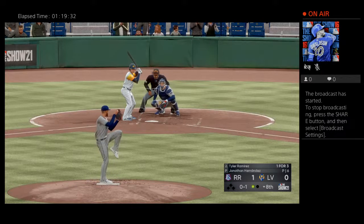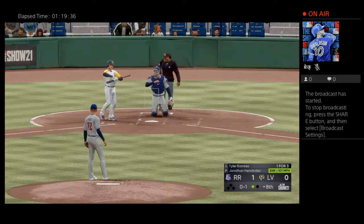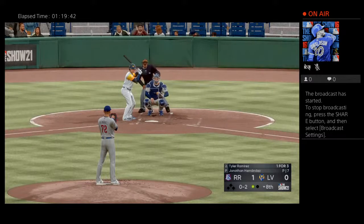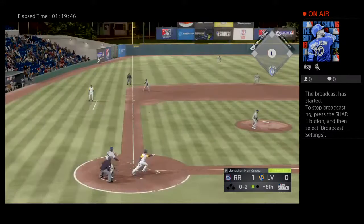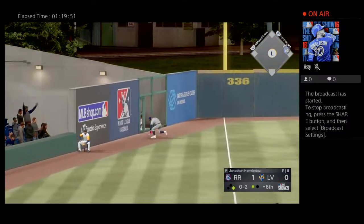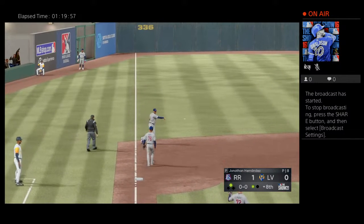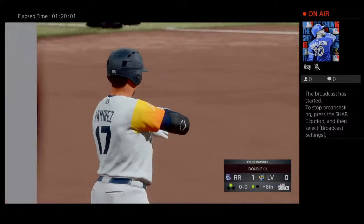Into the windup. Here comes the 0-1. And he popped him up. And that gets down, and we'll see if that's extra bases. And there's your tying run at second base with a 1-out double. Finally, a little something for them to get excited about.